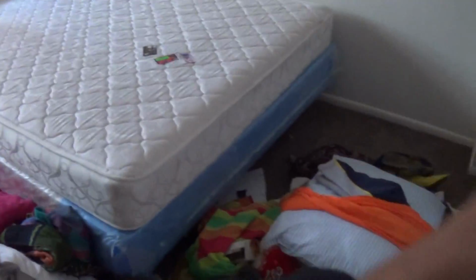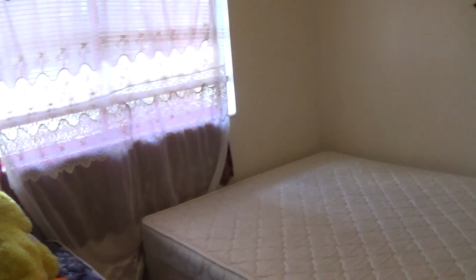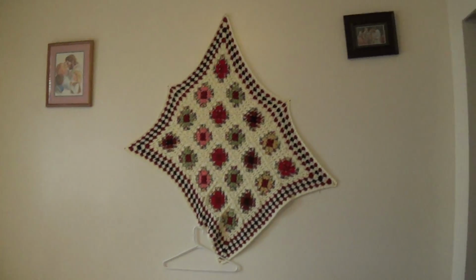Just another bedroom here. That one I need to go for machine. Oh. Everything, yeah, for clothes. Also. Sorry. Oh, no, you're okay. Yeah.